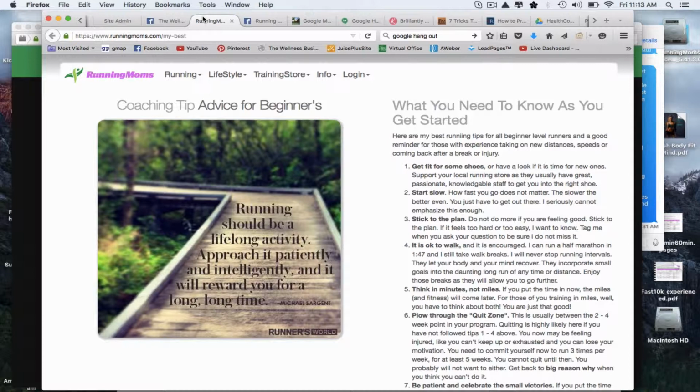Tip number 4 is it's okay to walk, and I encourage you to walk at any level. I run half marathons. I love it. I've been running for 15, 20 years of my life. I always walk. I run for 12 minutes and I walk for 1 minute. Always. That never fails or falters for me. I think it's really, really important to do that.